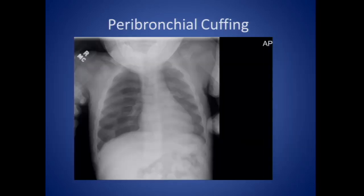Okay, now, let me see if I can get this pointer working here. If you look right about there, you see that round circular thing? Sort of looks like a little donut, okay? That's something called peribronchial cuffing. The reason that's an important finding on X-ray, I always teach this to residents, is that you shouldn't see that on an X-ray in a kid, okay? Because the walls of the bronchi are really fine, and the X-ray really doesn't define them. When they have peribronchial cuffing, it means there's edema around the wall of that bronchiole, which gives it that donut shape.